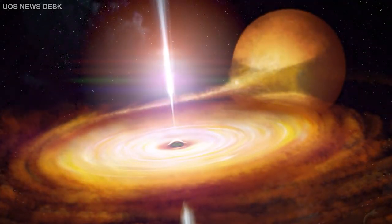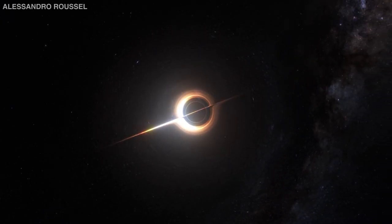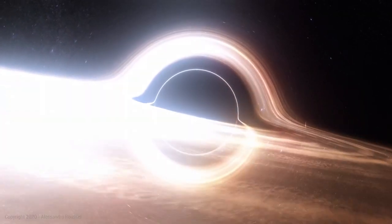According to NASA, the flares are due to the temporary but intense acceleration of particles around the black hole to much higher energies with corresponding light emissions.